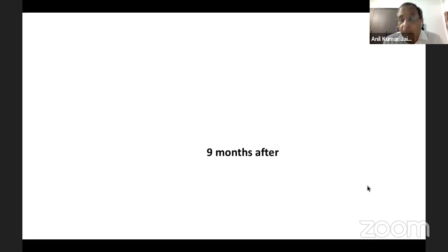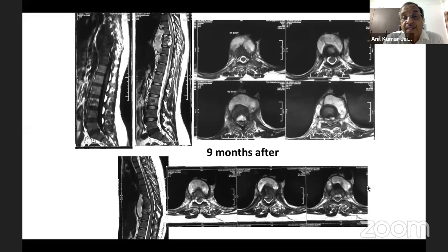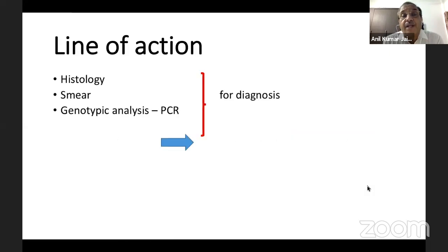We have, what I mean by drug resistance. Now this was a TB lesion, and at 9 months the lesion is the same. So there has to be something wrong with this patient, and that is why these are presumptive drug resistance cases. And here the line of action is to take tissue, submit for histology for diagnosis, take smear, genotypic analysis, GeneXpert, LPA, and a culture to prove drug resistance.